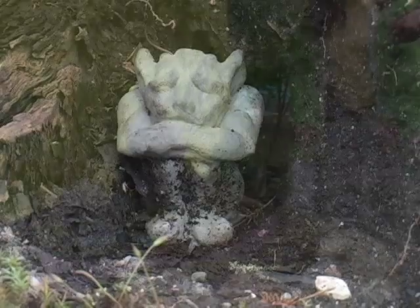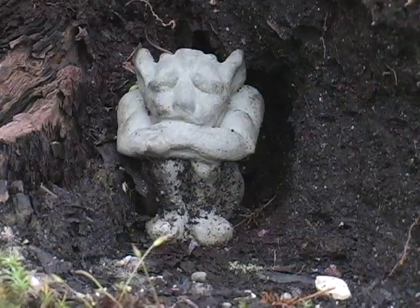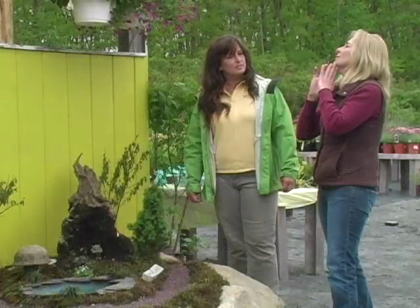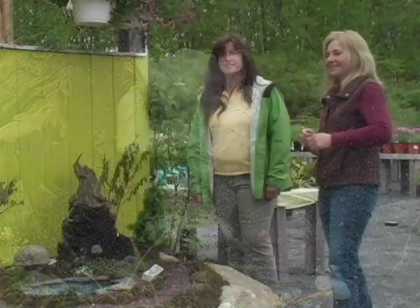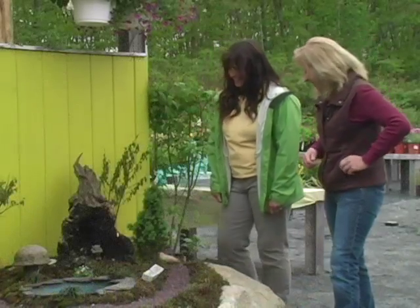Origin of the gargoyle. You ready? Yes. They used to place them on top of churches. Most of the gargoyles, their mouth is open, and it made a gurgling sound, hence the name gargoyle. How cool is that?